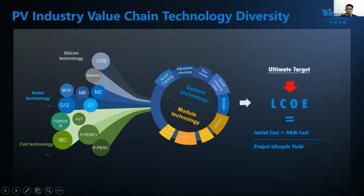But now, when we develop the module technology, we take it not only as a packaging solution, but also integrate the different technologies from the silicon wafer, cell and module together, then produce it. So in short, before we only did the packaging solution, but now we are doing the integration. Taking this view to the system side, it's very similar. Now we are doing the TrinaTracker.